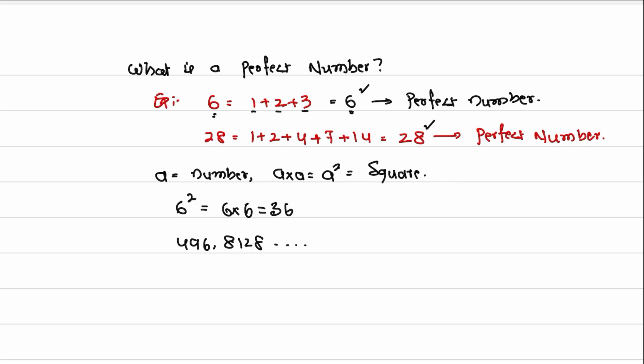Now, we know that the sum of the divisors of a particular number, except the number itself, is called the perfect number. If the sum of the divisors other than the number itself is equal to the number itself, then it is called a perfect number. We have seen the examples 6, 28, 496. You can try 8128 also.